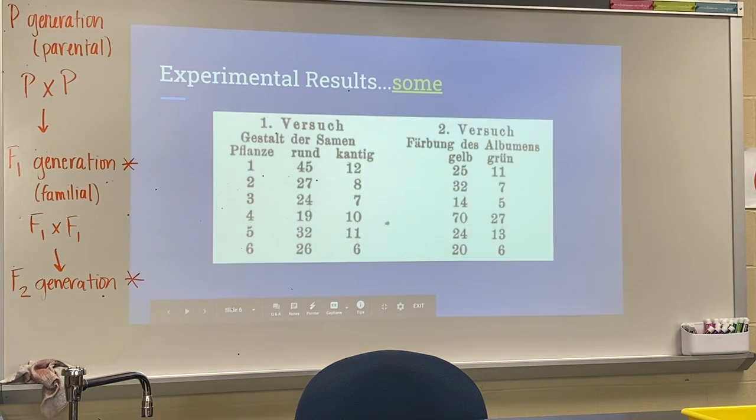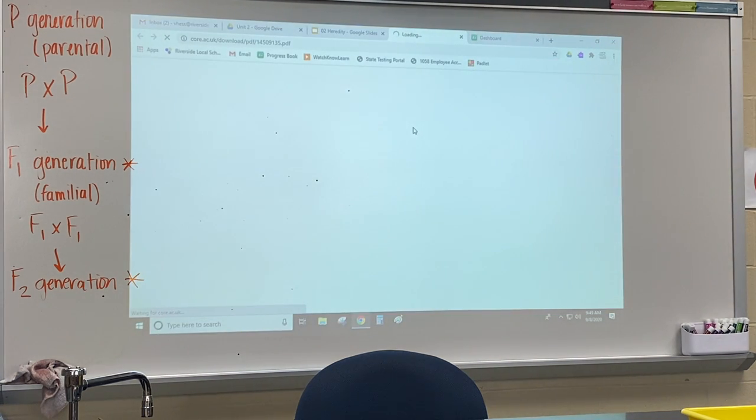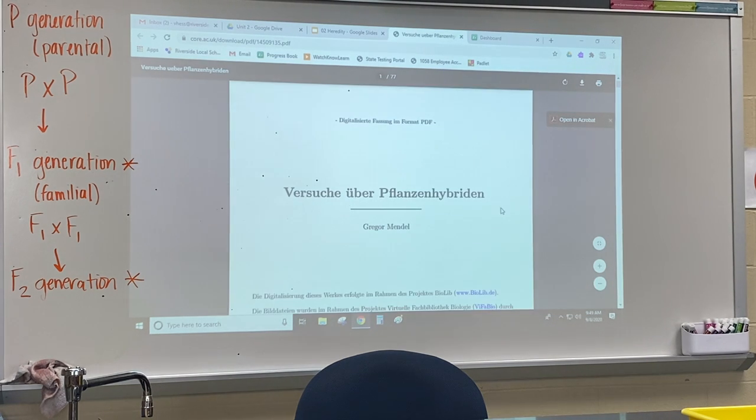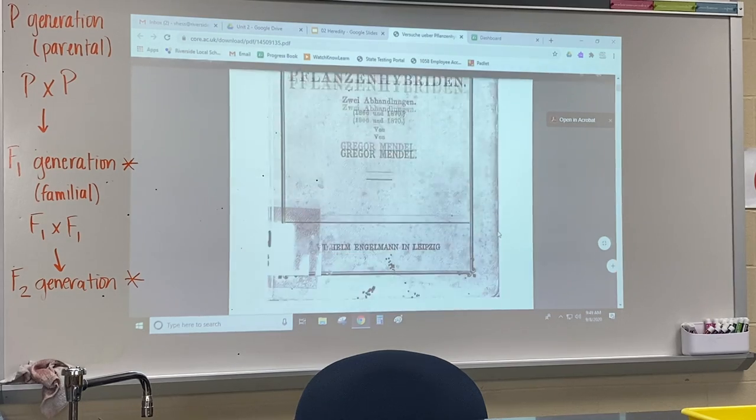And so he gets this data that looks like this, which is pretty cool. Because this is his legit, typed up, maybe, data in his entire pea plant experiment. Okay, so obviously it's not in English. Remember, he was Austrian.